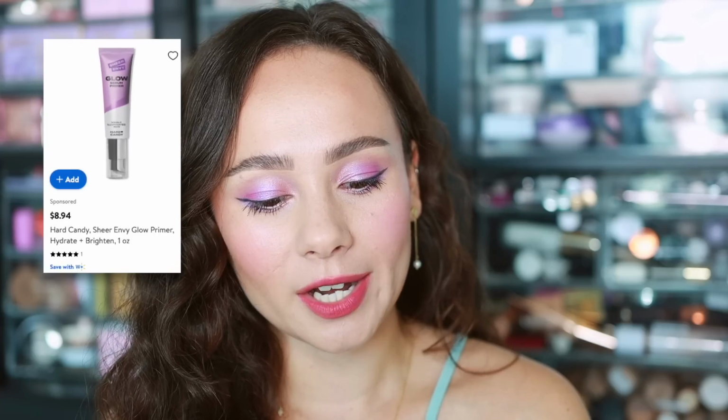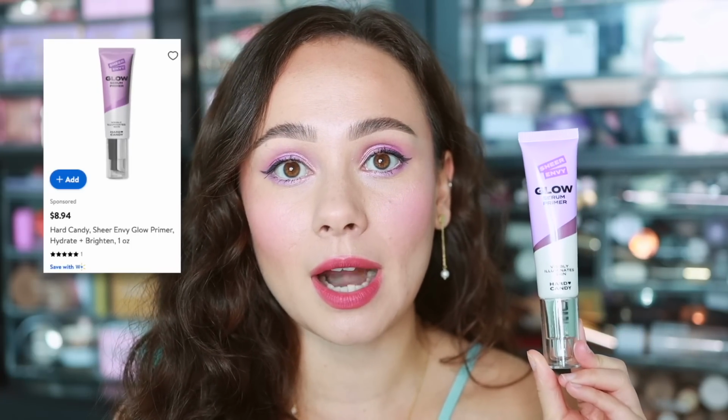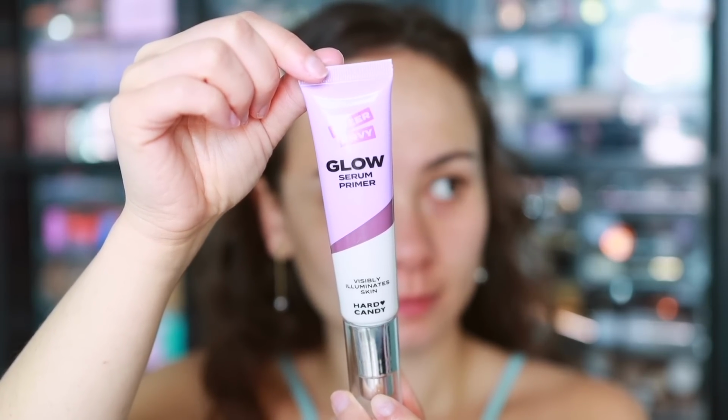The next primer that I have, I'm absolutely in love with. I tried this recently and I haven't been able to put this down. This is the Hard Candy Glow Serum Primer. I really do feel like I found a gem from the drugstore. This is extremely glowy, extremely hydrating. Now, the catch with this is it does kind of deteriorate wear time, right?